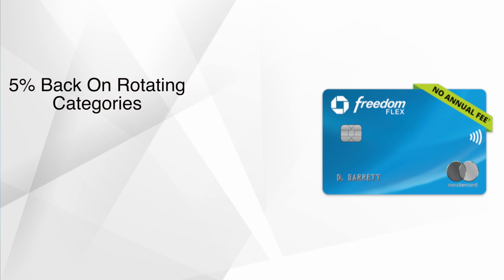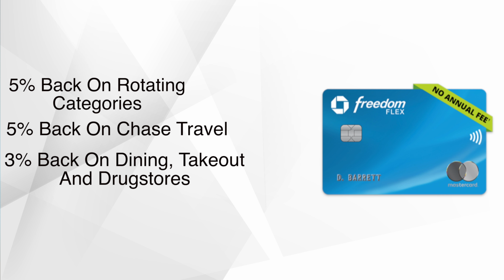Aside from that, this card is going to earn you 5% cash back on rotating quarterly categories. It's going to give you 5% back on travel booked through the Chase Ultimate Rewards travel portal, as well as 3% back on dining, takeout, and drugstore purchases, and then 1% back on everything else.